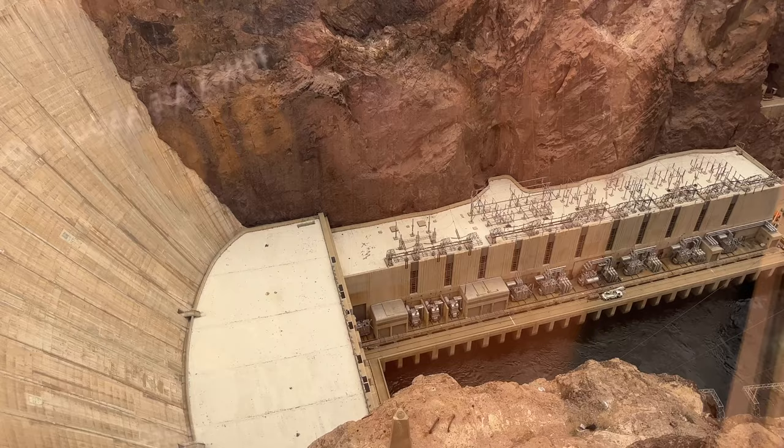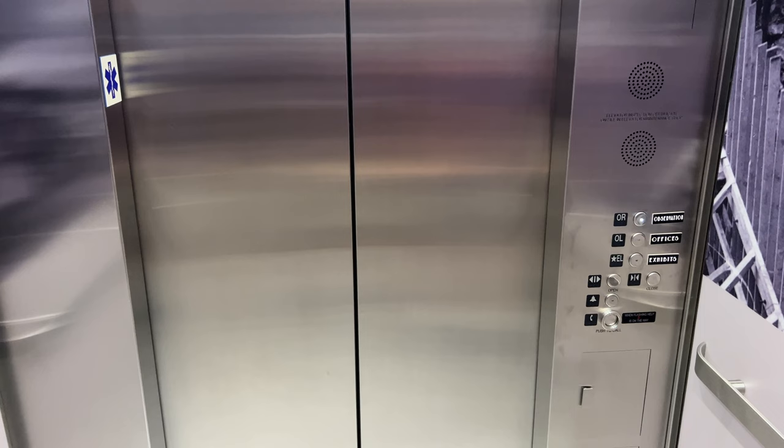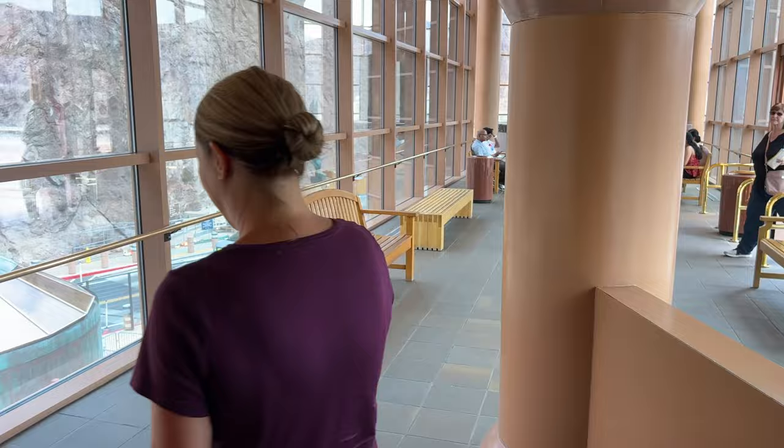Elevator to the overlook. So we're going to go up to the top here and check out this observation tower, part of the visitor center. And of course it's right behind me because I was looking in that direction. Oh, there we go. You get a good shot of the bridge.